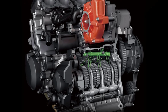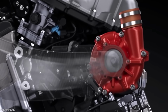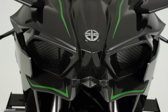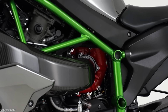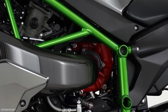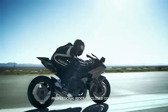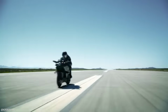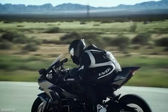The H2R is powered by a 998cc inline 4-cylinder engine boosted with a centrifugal supercharger that was designed in-house by Kawasaki's aerospace division. If that's not the coolest thing you've ever heard, then I don't know what to tell you. The core powerhouse doesn't sound too dissimilar from the street legal H2, but Kawasaki has worked some sort of voodoo black magic to make the H2R produce an astronomical 310 horsepower from the factory, and 326 horsepower when the ram air fully engages at speed. The H2R makes fast boys weep tears of joy and infants cry in terror.